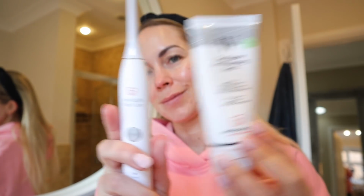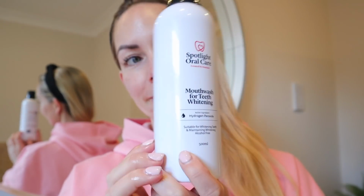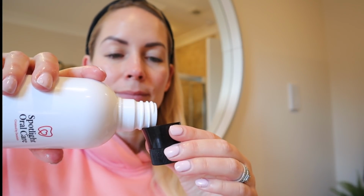Then I'm going to brush my teeth. I'm still loving my Spotlight Oral Care. I worked with them, but I really like their whitening products. So I use their whitening toothpaste and their whitening mouthwash.